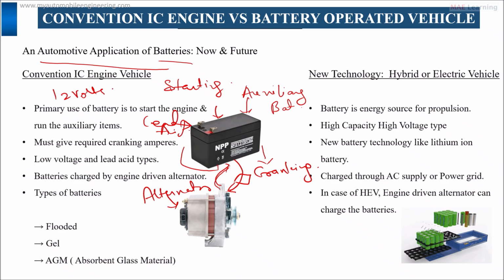If we talk about the types of batteries, there is the flooded type, which has liquid inside and needs water to be added sometimes. Then there is the gel battery, which has gel-like acid and no need to add water, but the cost is more. And the third one is AGM, absorbent glass material, which is the most advanced and lasts longer, but the cost is high.